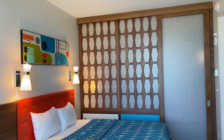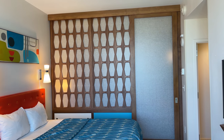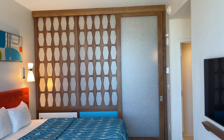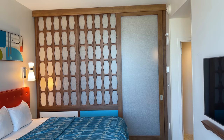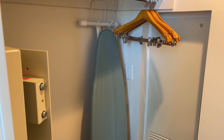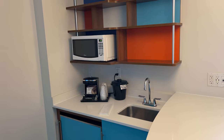And what's neat is they have this little divider that separates both rooms. So if you do have other guests with you, you're stacked in this room, you can close that privacy door. So it kind of gives you a two-room feel. The room also comes with a safe and an ironing board and some hangers. Of course, we can't forget about the TV. There are two in this room. There's a nice little kitchenette here.